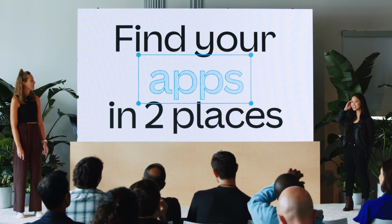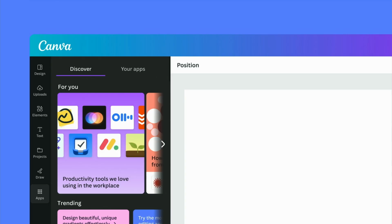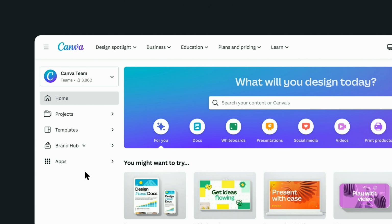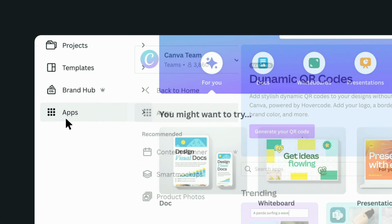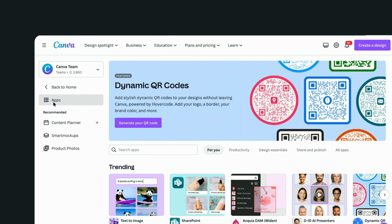That's 40 million people each and every month seeing apps when they click, scroll, or land somewhere an app is being surfaced. So generally, there are 2 distinct areas in Canva where you'll find apps. 1, the Apps tab, which is located in the side panel of the Canva editor, provides an in-editor experience for users to quickly access apps that are relevant for their specific need. And 2, the Apps Marketplace. Users can access it from the sidebar of the homepage, and it provides a dedicated space for users to explore and discover the latest and greatest apps on Canva.